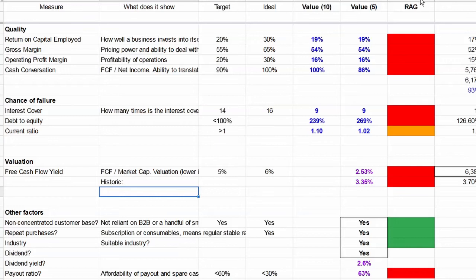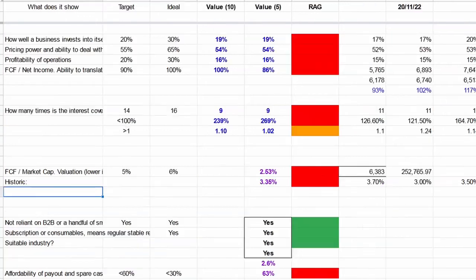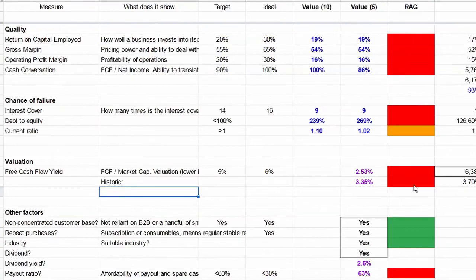Now, red could still be a good company. Like return on capital employed here, the average is 19% over 5 and 10 years. Yes, it's below 20, so it's red, but it's still a decent return on capital employed. All these numbers on the right, they're just the raw data, the raw numbers pasted in for the calculation. So the quality side, it's 19%. The minimum one is 20, so it's red, but not terrible red. Gross margin, minimum one is 55, they're at 54, pretty close.